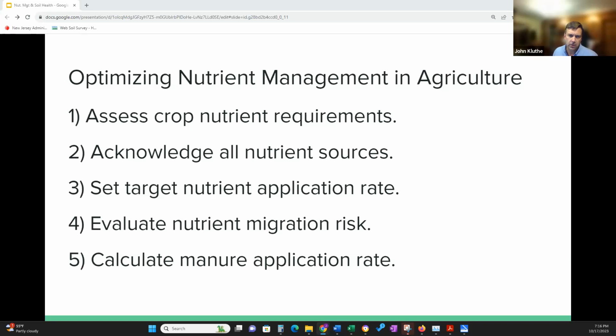The scope of nutrient management in both organic and conventional farming methods is extensive. Numerous valuable resources are available to aid independent exploration of this topic. And in this presentation, I will highlight some particularly useful resources, offering a concise overview of their content.